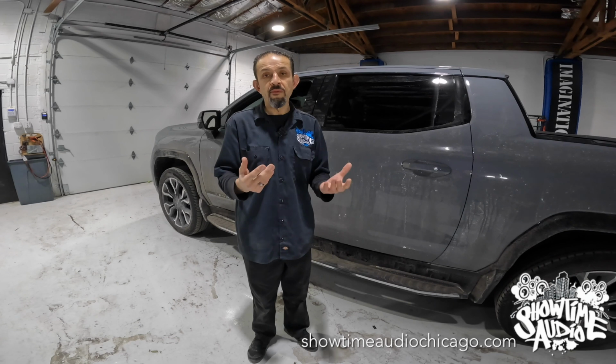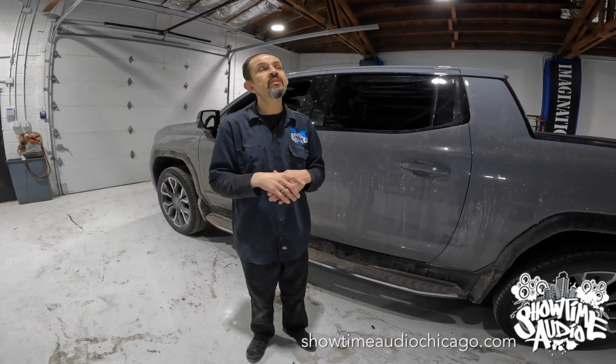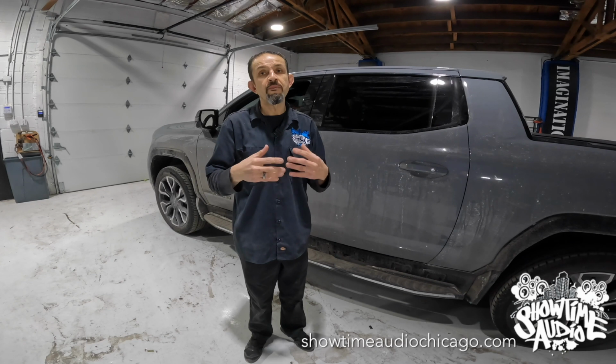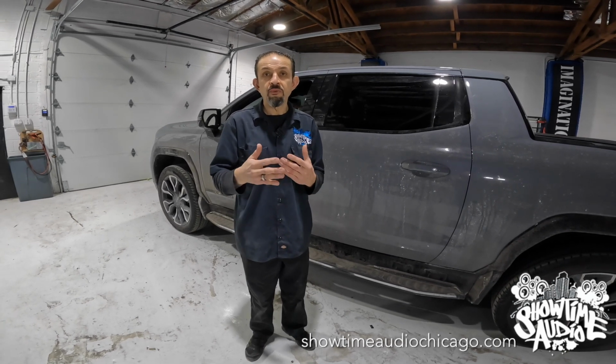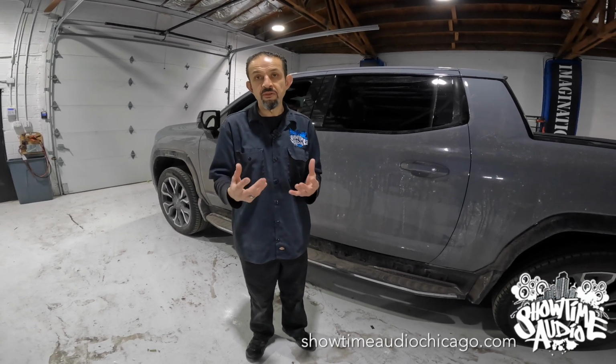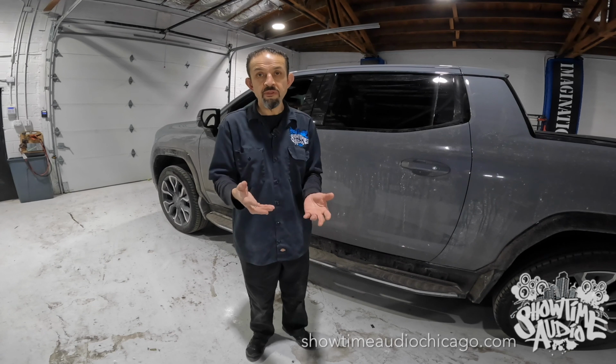Plus, it's still more mass. Depending on where you put it, it helps as far as that, but it adds more mass to it. The more mass something has, the more it takes to resonate, to vibrate. So you're adding weight. That's basically what the deadener is doing. It's adding mass and making it so that it takes much more energy to make that panel vibrate or flex.